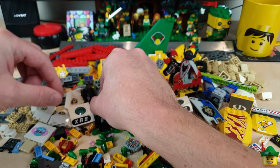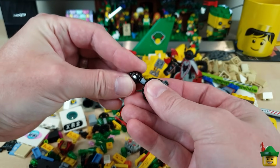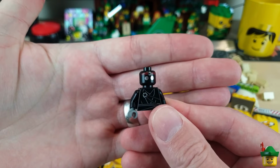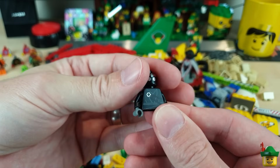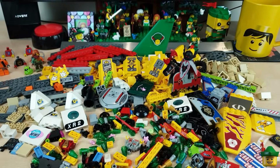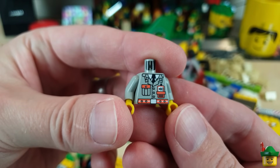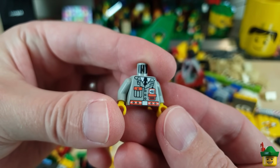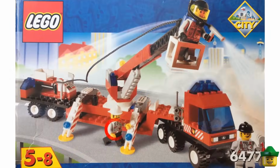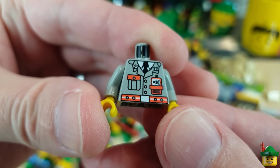We've got a Foot Soldier head and body for my Teenage Mutant Ninja collection, and he'll just need black legs, which I've got plenty of, so that's no problem at all. Then we've got this torso from an old Fire employee from the set 6477, Firefighter's lift truck from 2000. And he doesn't look very fiery in a way.